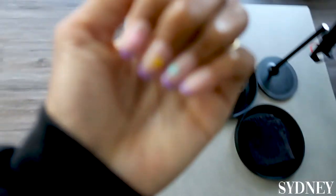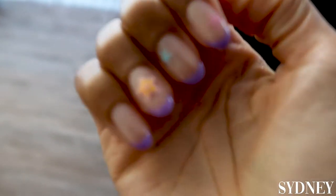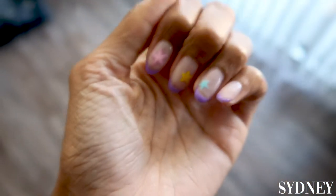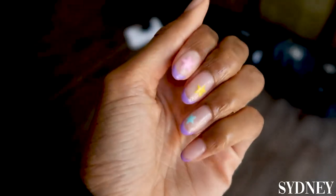I got my nails done. Can you see them? Okay, so cute. Sorry, my hands look a little shriveled up right now because I'm cold, but they're super cute. They have stars on them. My girl Anna did them. She always does my nails when I work with the company I work with, called Frasier Sterling. Yeah, they look really gorgeous.